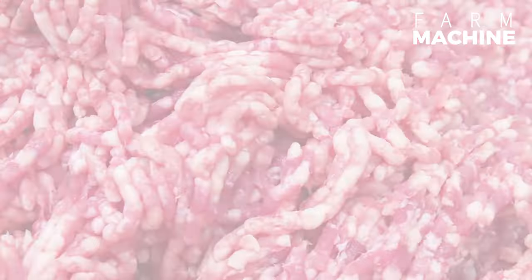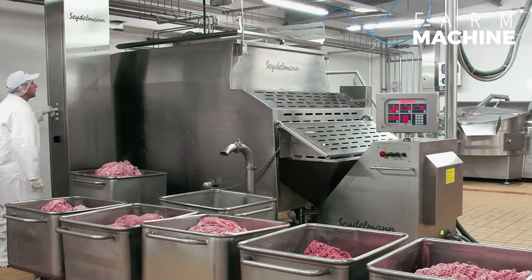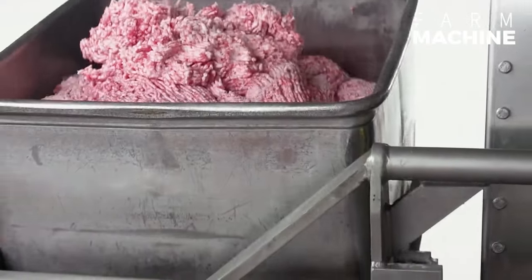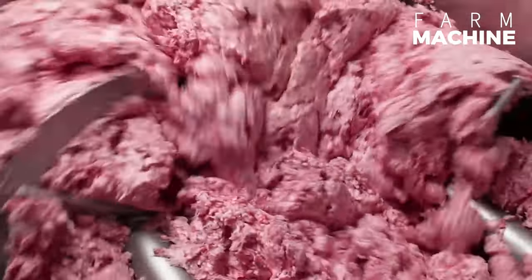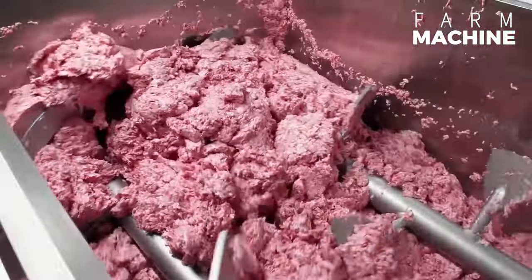The Mixer MR1 1800. With the utmost precision, it gently amalgamates the ground meat with an orchestra of complementary ingredients, including ice and an array of spices.